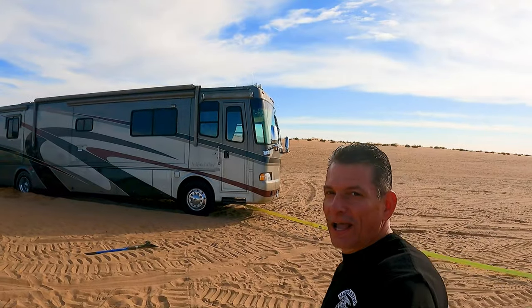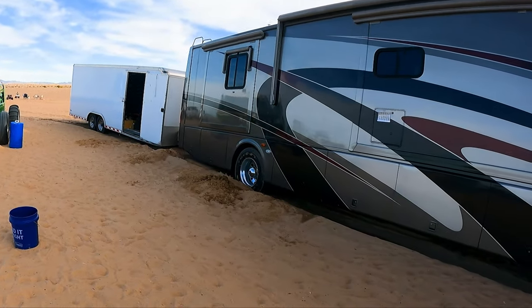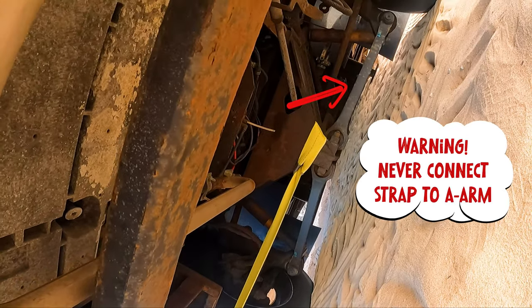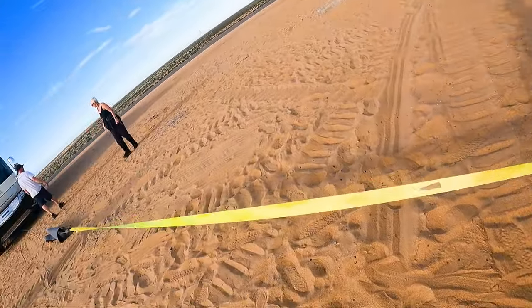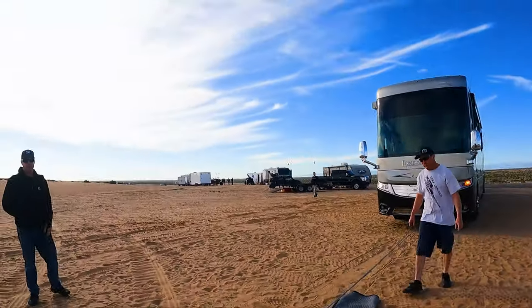All right, at Doug's X5, we got to show you the good, the bad, and the ugly. And so the ugly is I got stuck. We've done everything to try to get it out. Underneath here, we hooked the tow strap just above the A arms, in case it snaps, hopefully to stop it from going through. We'll find out if it rips it out or not.